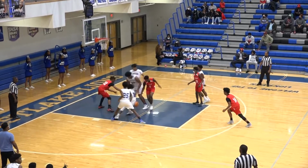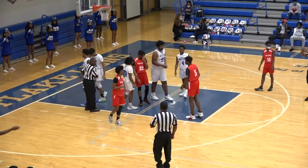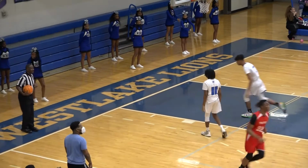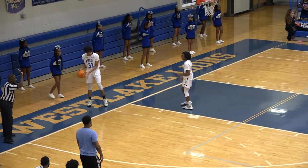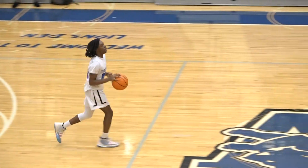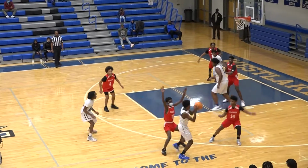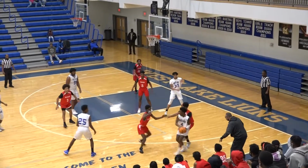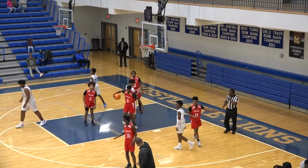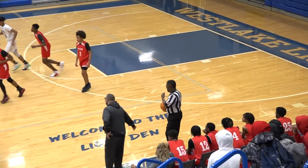All right, so a missed attempt by the Trojans, and they're battling for the ball. It's a jump ball, and the Lions will get it. So it is the Lions' ball. We got some new people in the game, let's see what they do. Oh, almost blocked, a cut to the inside, but it is a travel. So another Westlake turnover, and it'll go the other way.